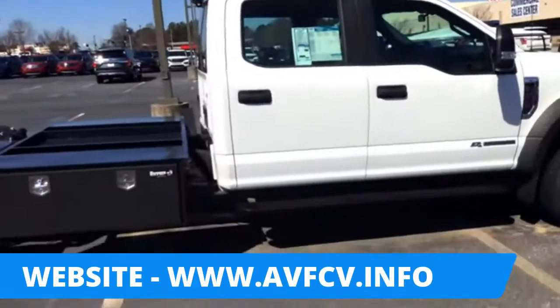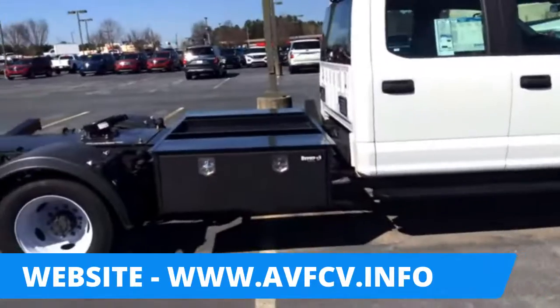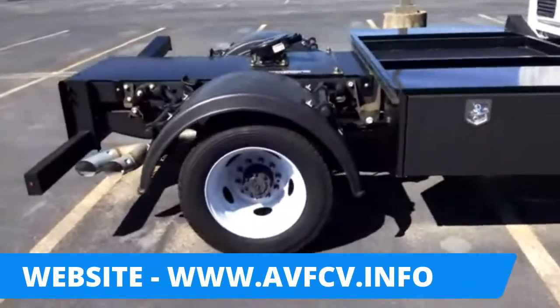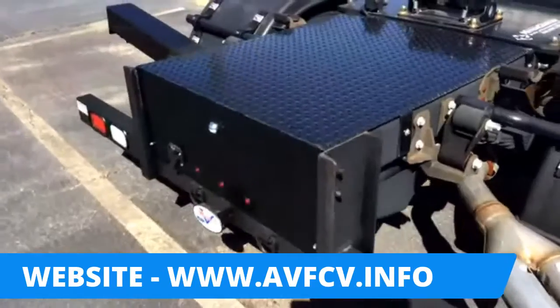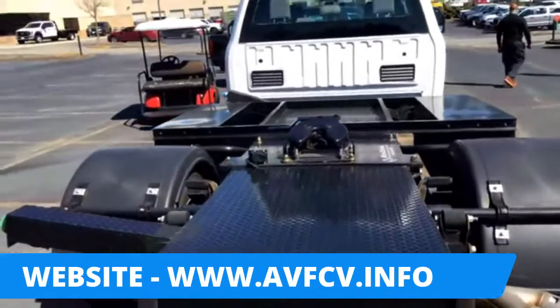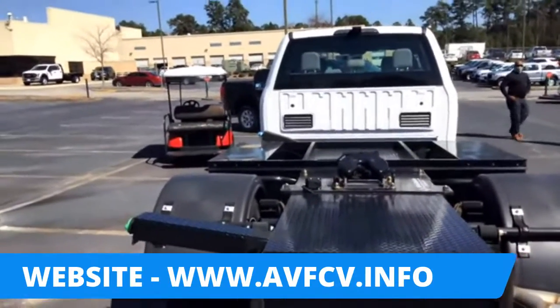automatic, air conditioning, power windows, power door locks, tilt cruise, backup camera, and Bluetooth for your phone. Perfect vehicle if you are towing, because since you don't have the weight of the flatbed on here, you probably can pick up about another 900 pounds of payload capacity here. Again, you can save about $6,000 because it's a 2019.